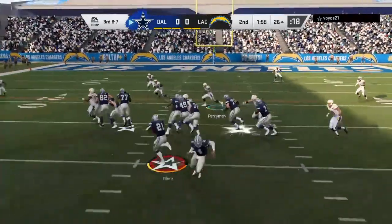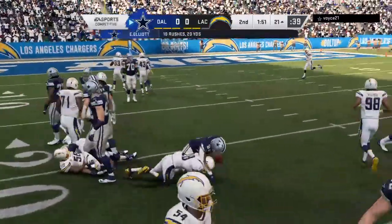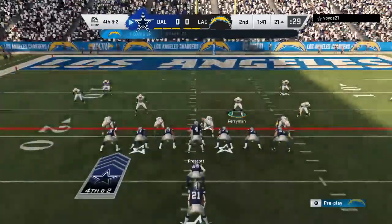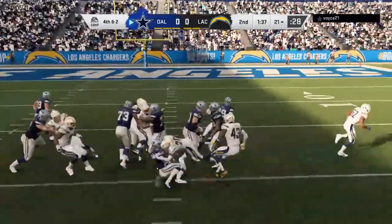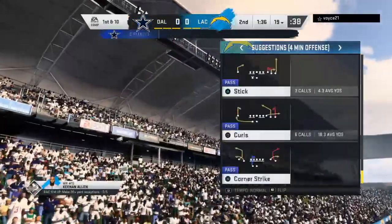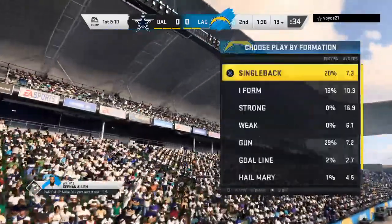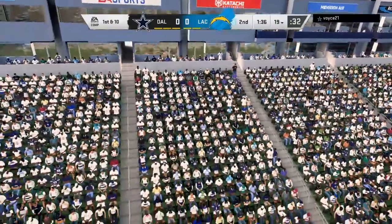54. 10th carry now for Elliott. And they're going to stop him short of the 1st down as he's tackled at about the 21. It's a gain of 5, but it'll lead to a 4th down. They'll run it with Elliott and try to push his way forward, but I think he's going to be short, and he is short. Ezekiel Elliott not able to get it past the marker. And the Charger defense stands tall, and they get the football back.